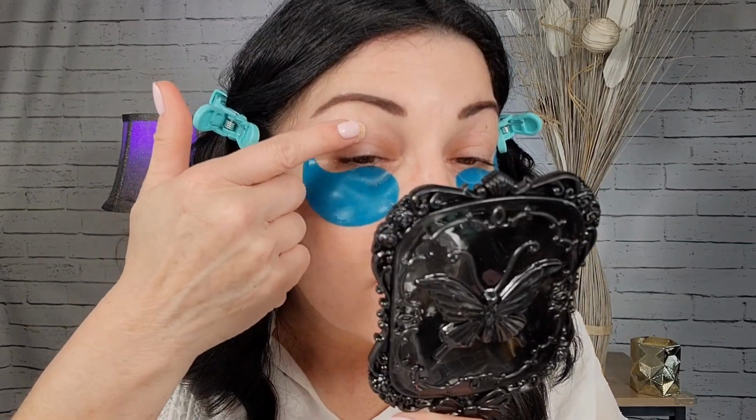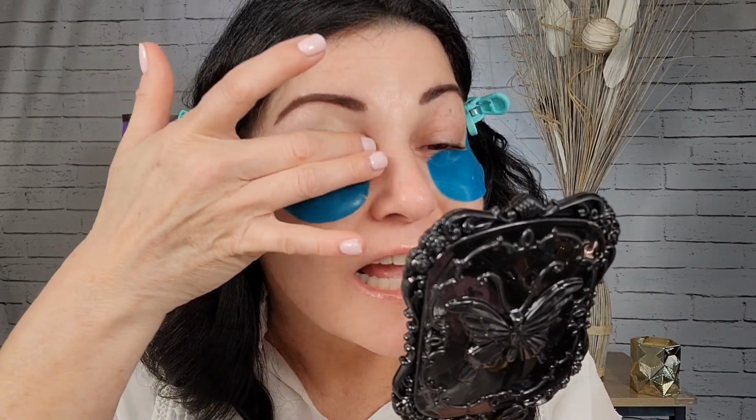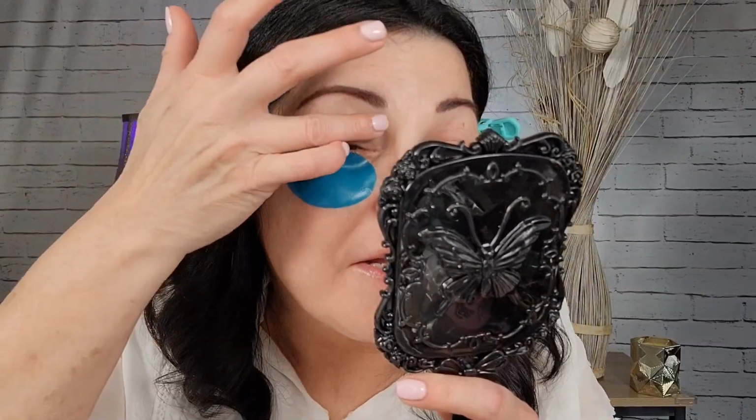And I'm just going to go in with a little bit of my eye primer. And let's see if we are able to put eyeshadow over this. And another interesting thing is to see how long this lasts. You definitely can tell that there's something going on with that primer. Can you guys see that? So I do not know how well this is going to work with makeup.